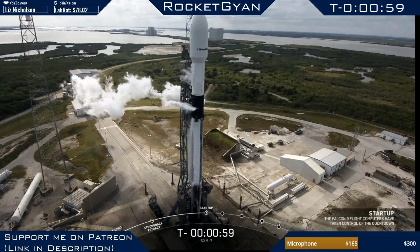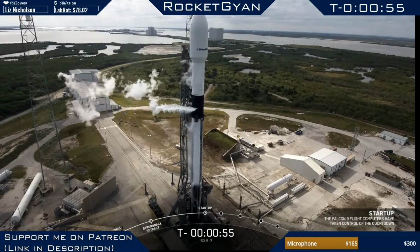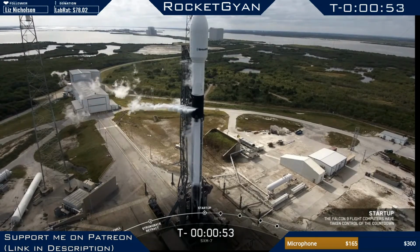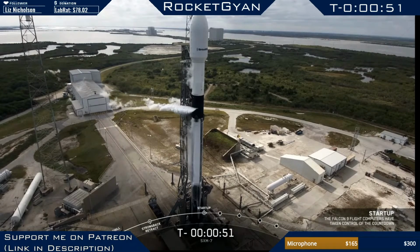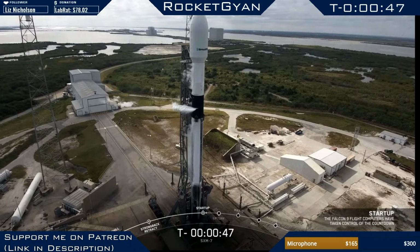And now the vehicle should be in startup. That simply means that the vehicle's internal flight computers have taken over. So fingers crossed, and enjoy this launch.